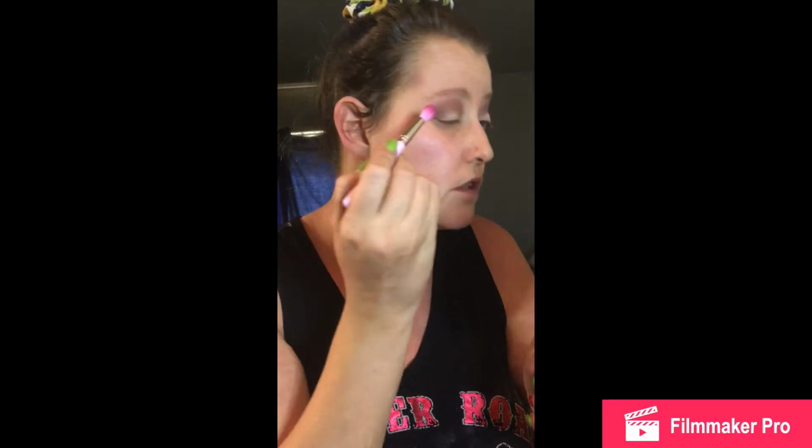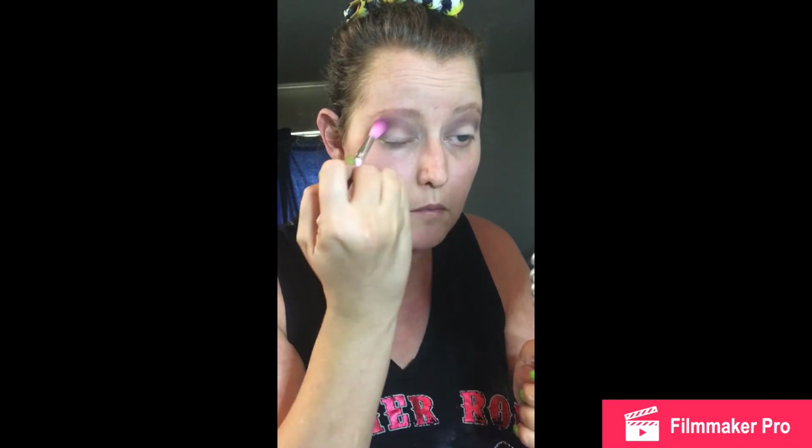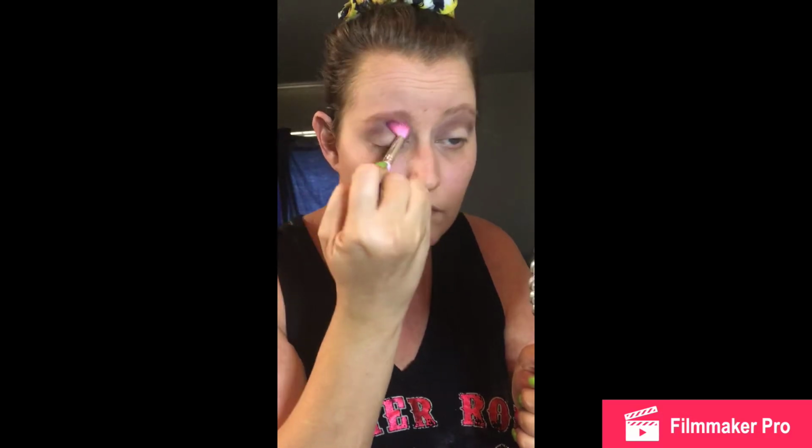Okay, so I've blended that out, and I'm going to go back into that lighter color that I used earlier and just blend it just a little bit more on both eyes real quick. Okay, so we are blended on that.